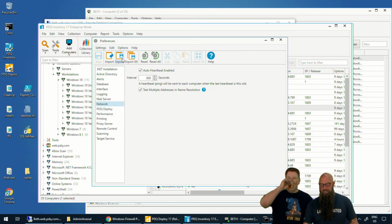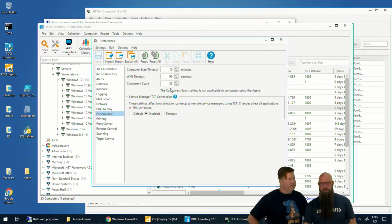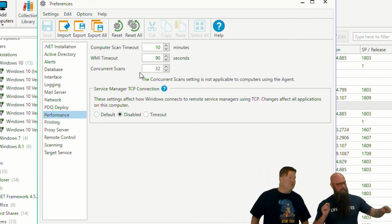To go with what Lex is saying, if you go to preferences of either Deploy or Inventory, and hit performance and inventory, concurrent scans is at 32. If you have a solid state drive, you might want to bump that up. Please don't bump it up too high. I've seen people do 64, 90, 96. That's fine. Once you start getting really high, you're going to overwhelm, even if you have a solid state drive, your network connections.